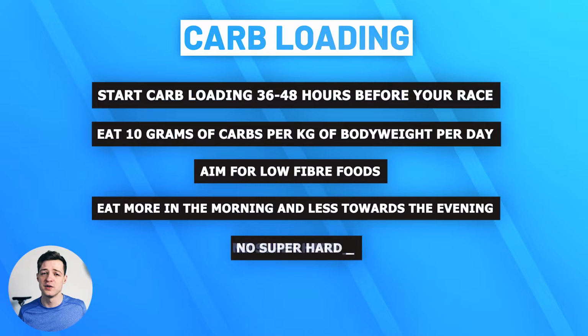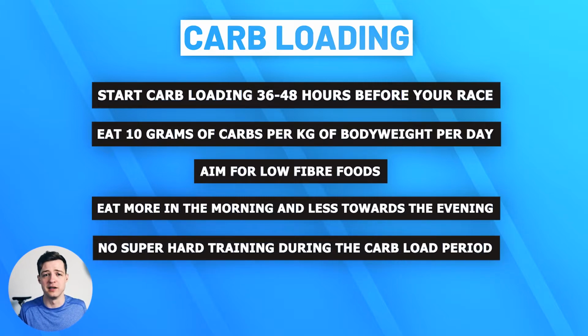No super hard training during the carb load period. Hard training damages muscle tissue, which impairs its ability to store carbohydrates as glycogen. Remember that all your training is done, and so light training and activation work is really all that's needed.